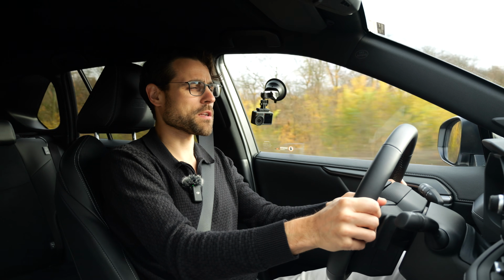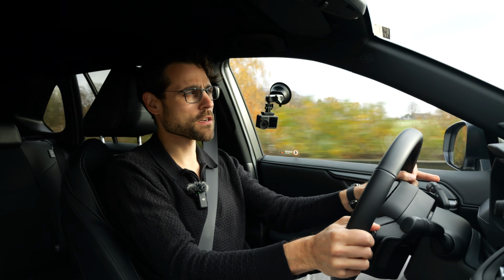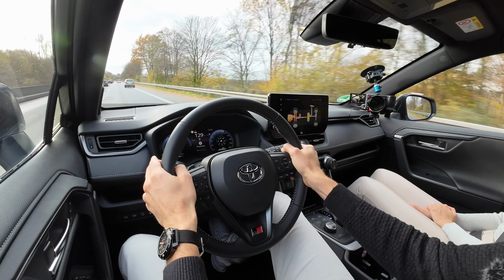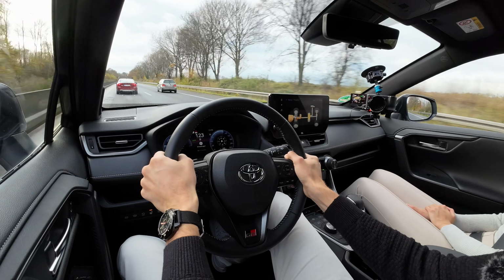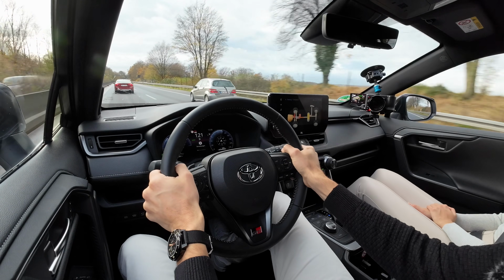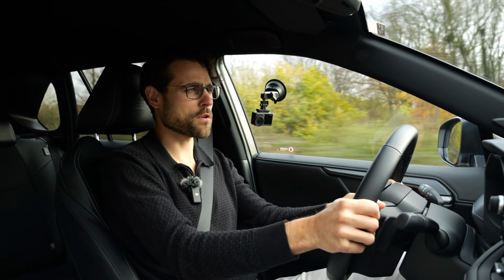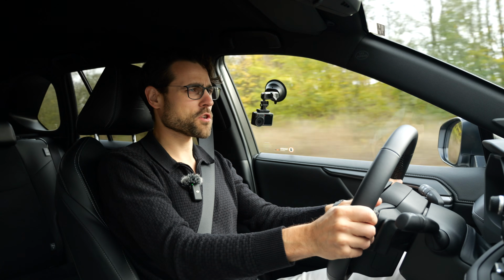Here now at 120 kilometers an hour, so like 70 miles an hour, let's do the lane change here. Suspension is a good setting actually. So it is not unsporty, it's not uncomfortable. I think they found exactly the right spot here, equipped with 18-inch winter tires. If you would have the 19-inch summer tires here for the GR Sport, of course the ride would be a little bit stiffer. But it feels good here on the German Autobahn.